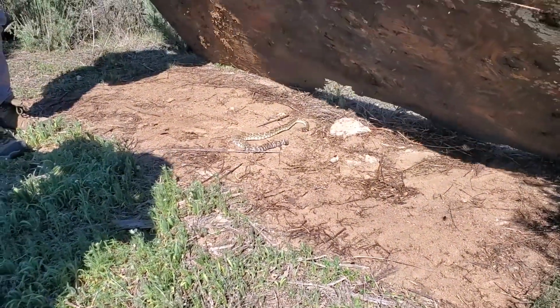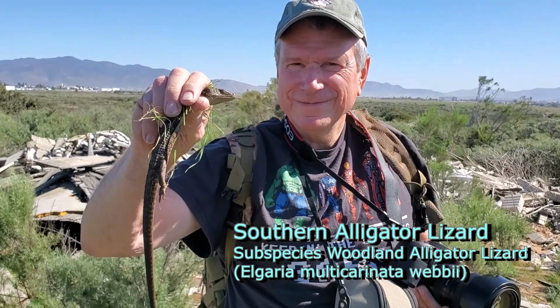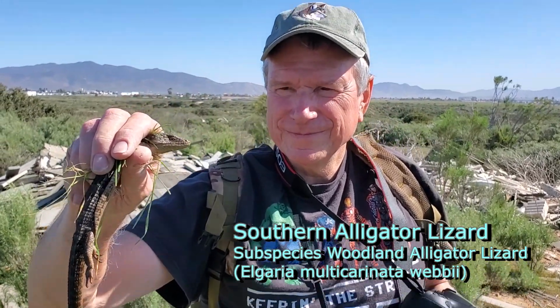Alright. We'll check back in when we find the next thing. That is a pretty good-sized Southern alligator lizard. And we're going to let this guy go and keep going. See what else we can find.